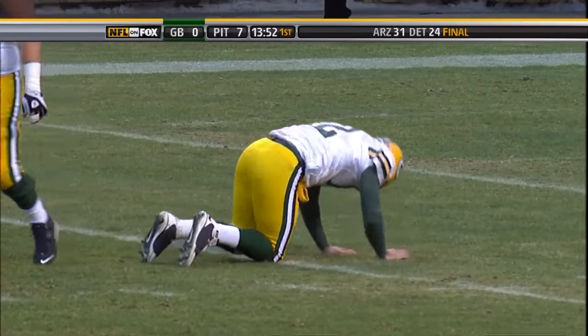Another new audience joins us. Third down and 10 for the Steelers, down by one. 5:24 left.